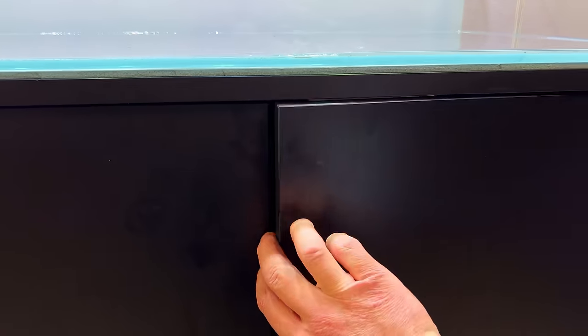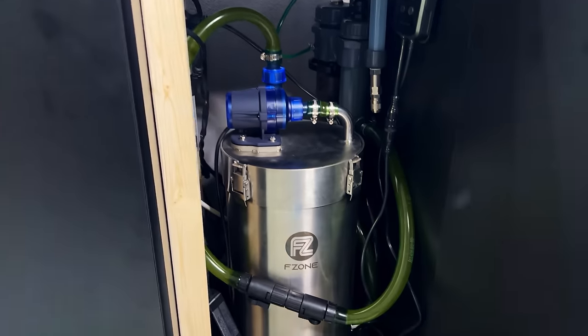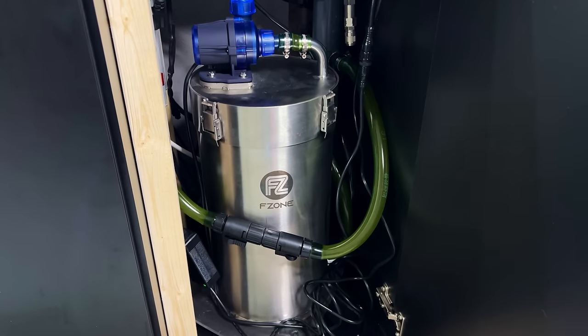I'm sure some of you are thinking, how are you able to put the fish straight back in? I mean, you're starting from scratch, doing a new setup. Don't you have to cycle it again? Well, the reason I'm able to do that is because I've kept the external filter basically running the entire time. Yeah, so inside the cabinet, I have this massive stainless steel external canister filter. And this one is full of beneficial bacteria.